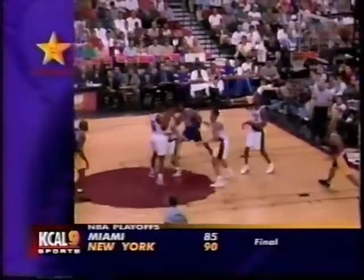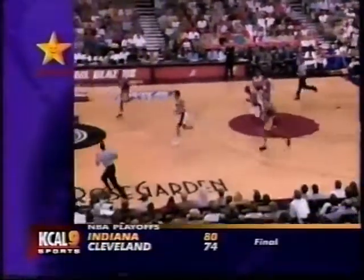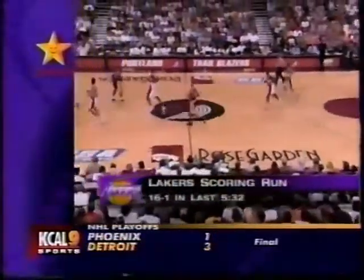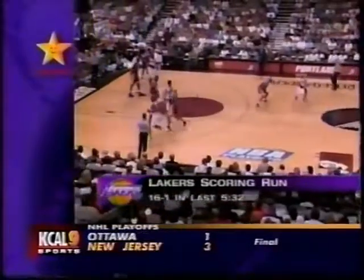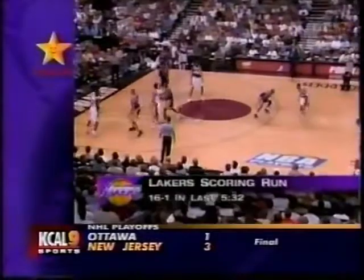Shaq's free throw, no good. The rebound is off and is taken by Ryder. 16-1 run in the last 5.5 minutes for the Lakers. 24-13, 1:37 left to play in the first quarter. The Lakers on top. Stoudemire with the ball.